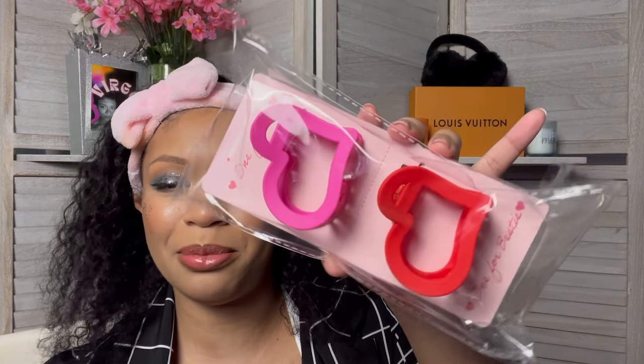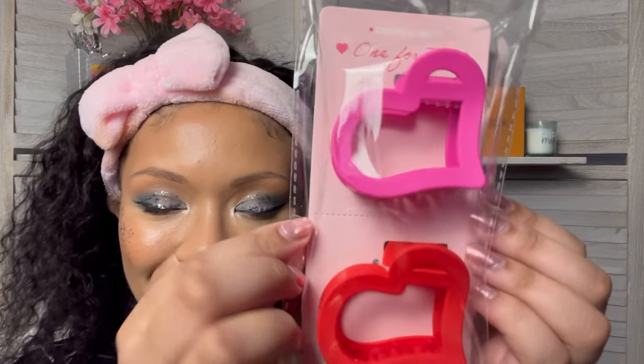Now, the first things I'm pulling out are things that I will not use, so I will be giving these away. They're just little heart-shaped clips. I mean, they're adorable, but I have no use for these. It says one for you and one for your bestie. Okay, so I'm gonna give them both to my besties. It rips in half, so I'm gonna open it up and rip it in half. That way I can get two gifts in one. You know what I'm saying? They're cute. They're definitely different. I've never seen any clips like this. That is nice. For someone else.